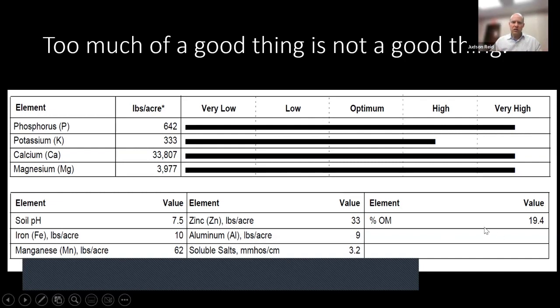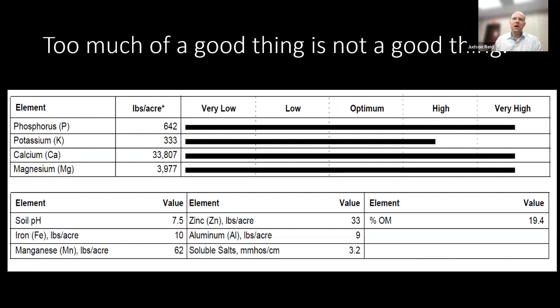All of those imbalances that I'm showing you in this soil test are really because we have loved that soil to death by adding so much organic matter, and it drives those other values out of whack. Seeing this happen over the years, we've had a question: can we improve our fertility without driving those values out of whack?